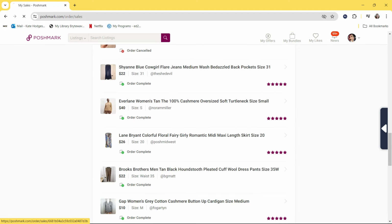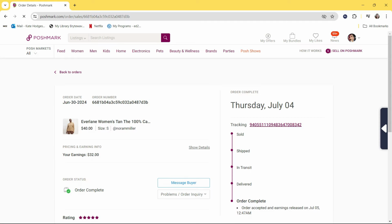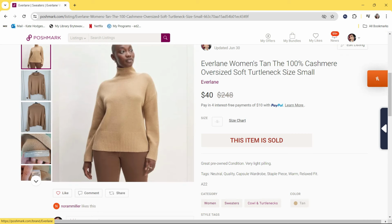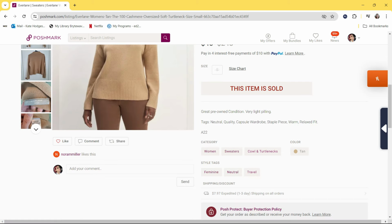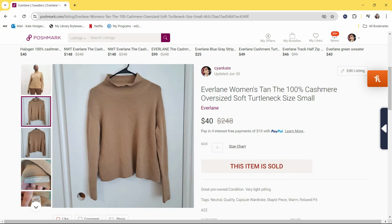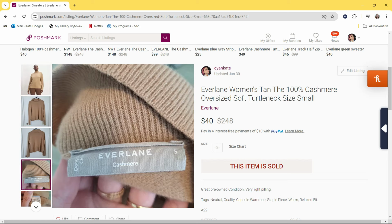All right, next we have this. This is a bins pickup from a couple months ago. This is an Everlane women's tan, the 100% cashmere oversized soft turtleneck, size small. In my tags, I put neutral quality capsule wardrobe staple piece, warm and relaxed fit. The reason that I decided to pick this up was because it's 100% cashmere and Everlane. So boom, boom, right there. I had to get it.